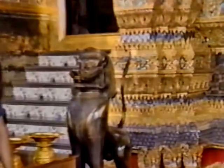So we decide to see the Emerald Buddha. I will wait for you here. Can't take any pictures inside, so I had to make sure it outside. And I will explain to you the history of the Emerald Buddha outside, because they're not allowed speaking inside.